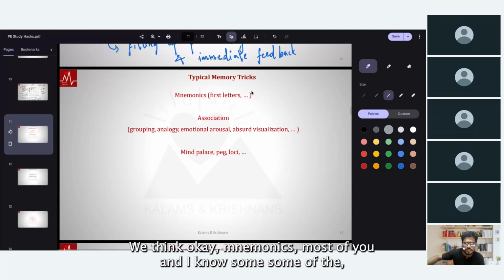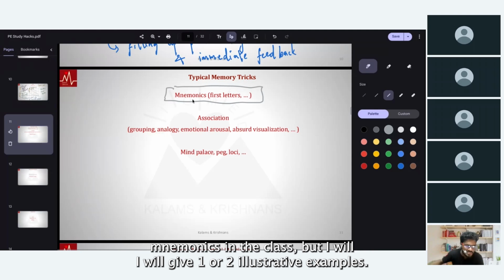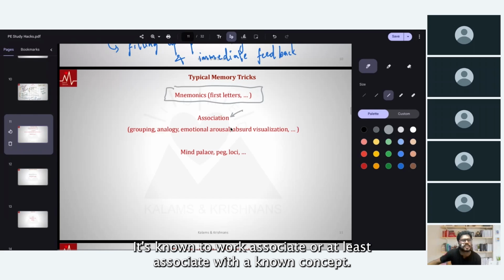Quick thing, okay, mnemonics. Most of you know some mnemonic or other. We also discuss lots of mnemonics in the class. Perhaps I'll give one or two illustrative examples. The ability to associate with a memory, with a visual, an absurdity, whatever it is. Typically associating with a sense or something like that is known to work. Associate, even at least with a known concept, right?